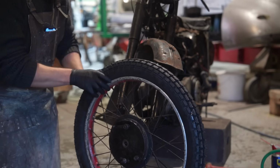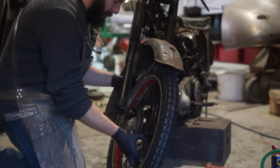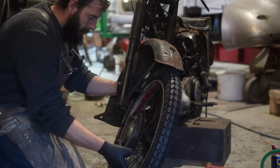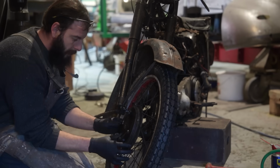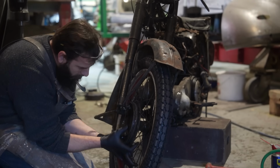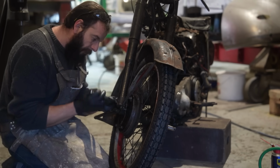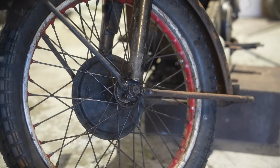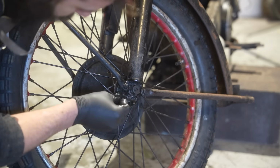I will admit, yes, an extra pair of hands would have made that job a lot more straightforward. Fighting with this wheel and the axle and trying to line the fork legs up and everything was a bit of a struggle. It doesn't help that it's -4 degrees. It's absolutely freezing, but the axle slides through from one side through both bearings and both fork legs. Then there's a pinch bolt on the left-hand fork leg, which holds that in position.